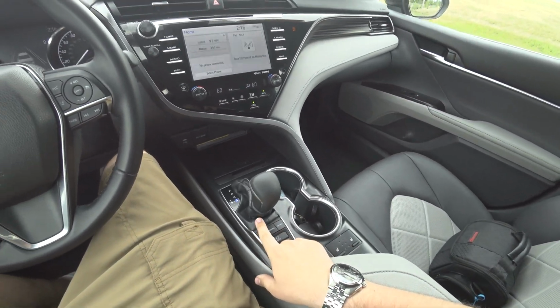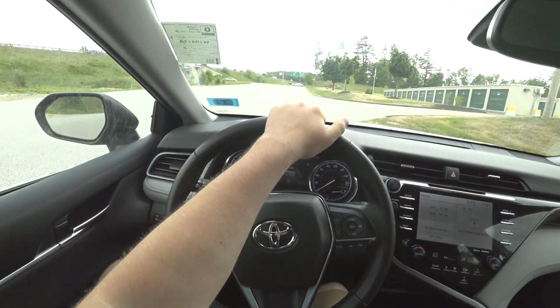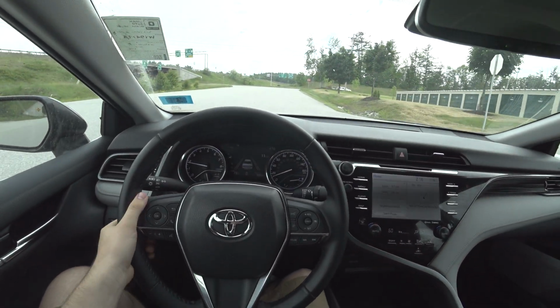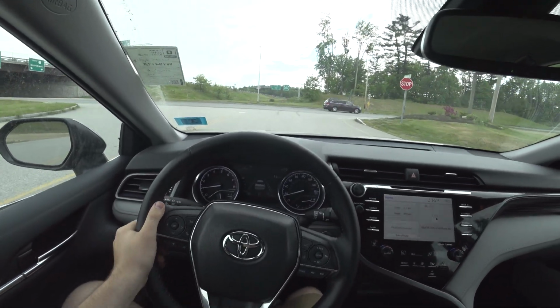You have three main modes: Eco, Normal, and Sport. For the majority of this drive we'll be in Sport. Yeah, Eco mode does lighten the steering a little bit.